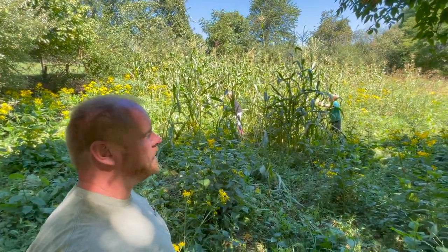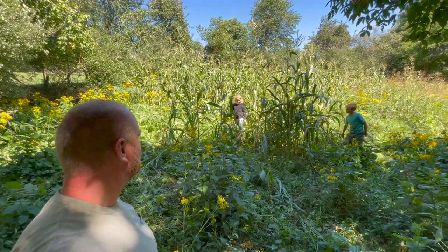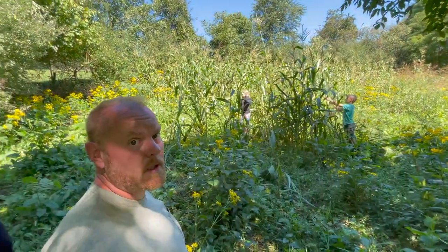All right, y'all, here we are. Lots of corn to pick, looks like. Uh-oh, did you break it off, Lydia Grace? No, it was already broken. Okay. We're going to go in here and pick all the corn that's ready.